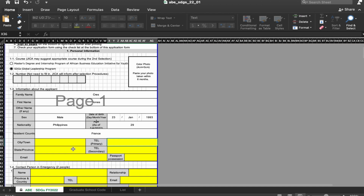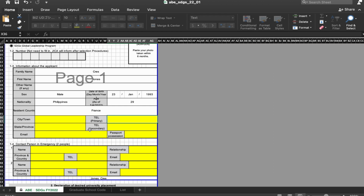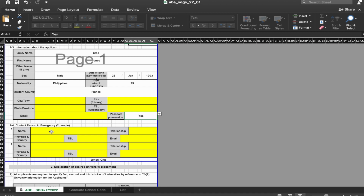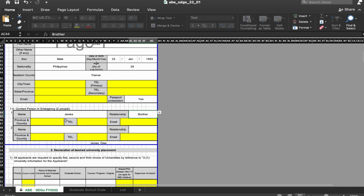You can put your primary telephone number, and you want to put that in uppercase. Then you can put the province, the telephone and your email. For your passport, you say whether you have a passport or not, yes or no. If there's any emergency contact person, of course this is obligatory, you have to put it. I put James Blake. The relationship, let's say he's a brother, sister, or a cousin, whatever. You can choose it, and then you can put province and country, where they live, and your name. This is if you want a second one. Inputting one or two is okay, but generally they want you to put both of them.